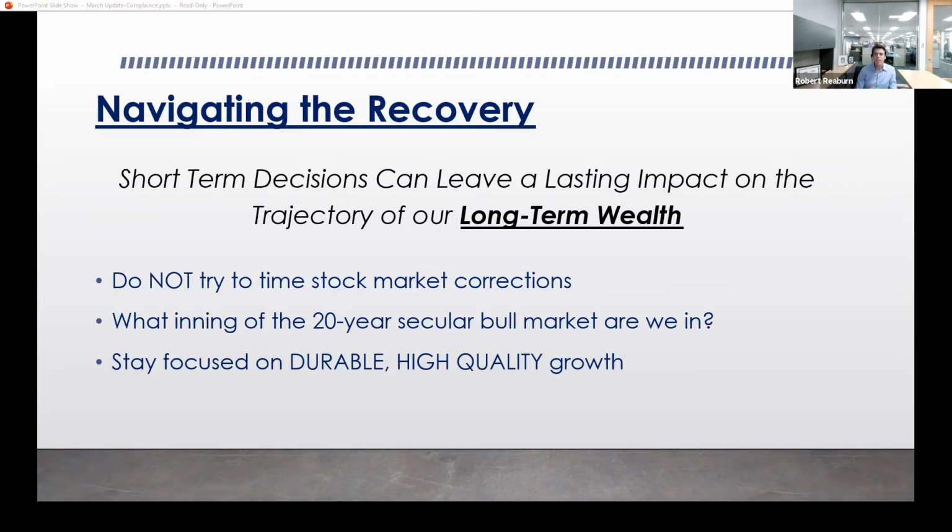Secondly, we want to question what inning of the 20-year secular bull market are we in? As many of our viewers and listeners know, our work suggests that in 2009 we began the birth of a new 20-year secular bull market that ended the 10-year secular bear market that dominated the economy from 2000 to 2009, 2010.